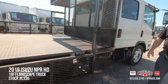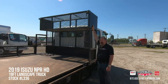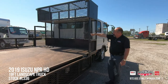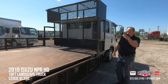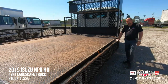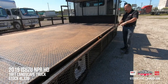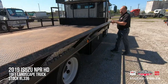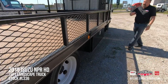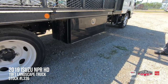We've got a 14 plus 5 Wil-Ro landscape body. We've got the shoveling rake box up here. We got a place for a water cooler. You got another shoveling rake rack on the other side. We got weed eater racks. This particular body, I just let this one side down, but both sides of this body let down so you can load sod, rock, whatever you need to on the side. And then you can lift it up.